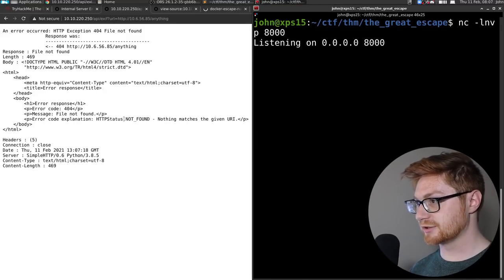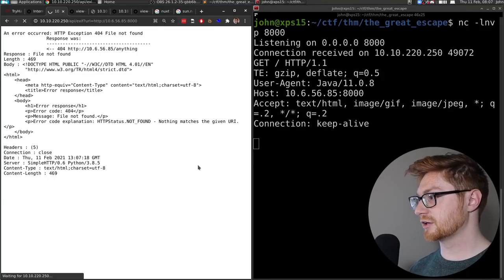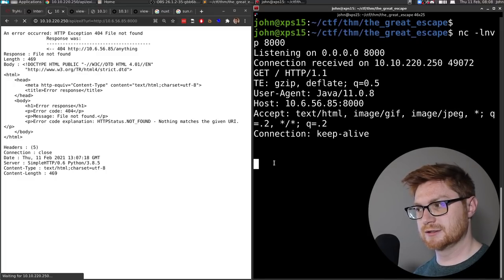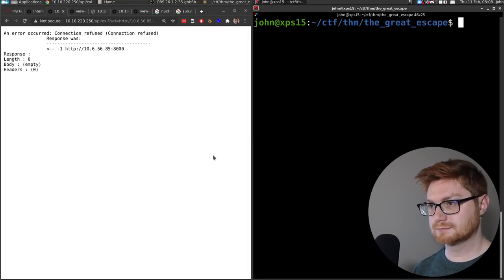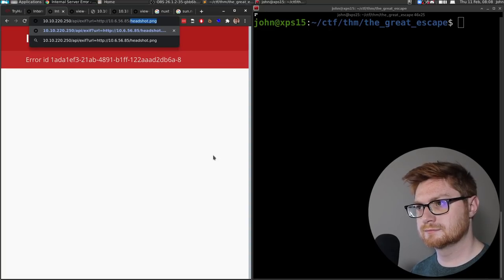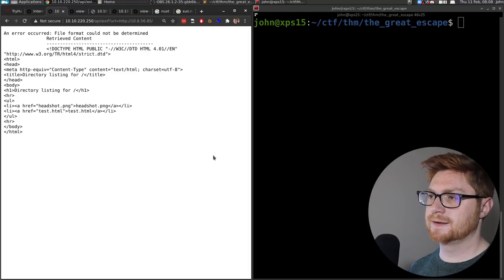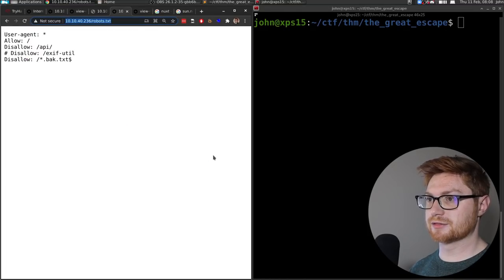8000. Oh no, I'm trying to type with my keyboard beneath me. Java 11.0. It's looking for JPEGs. Yeah, and it dies. Makes sense. It's not going to render out the HTML, which makes sense. We can't access local files, supposedly. An error occurred, file format cannot be retrieved. We made the thing hang.